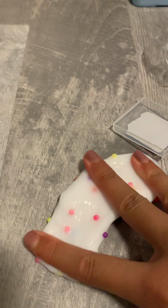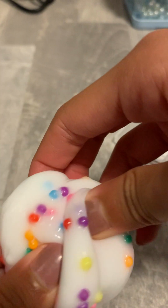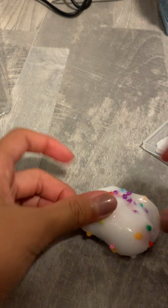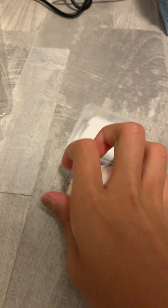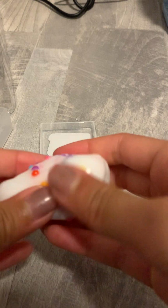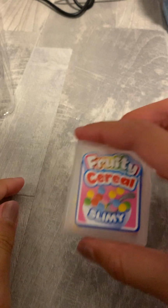This one actually does have some texture because of the beads, because there's a lot in here. So it's actually kind of giving texture. Not super good texture, but some texture, it feels like you're crunching it. Oh yeah, I love this one. It was a good one. Fruity cereal, I'm gonna have to give you a 9.5, the highest rating.